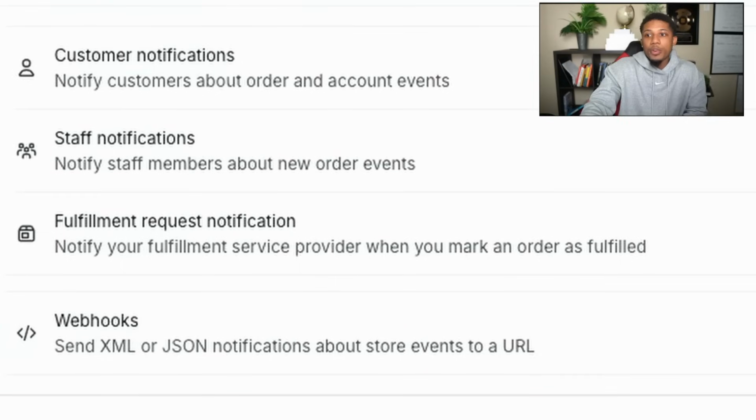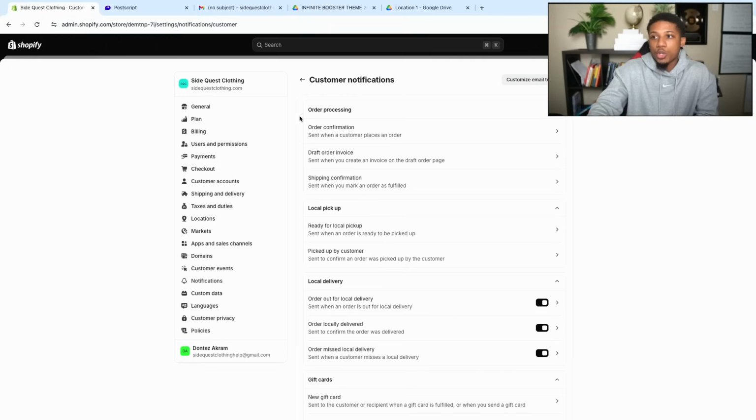Notifications, this is very, very important. We'll get into this a little bit later. However, when it comes to customer notifications, we do want to modify some of these. So for example, when we're doing our pre-order, the first thing we want people to know is, again, that it is a pre-order. So we're reminding them, even though we'll tell them on the website itself.